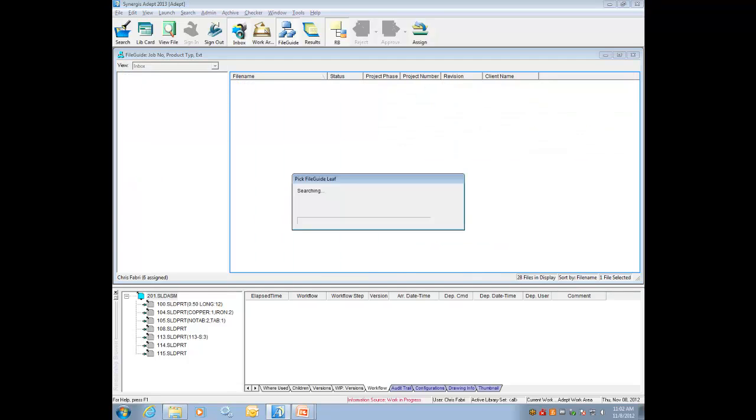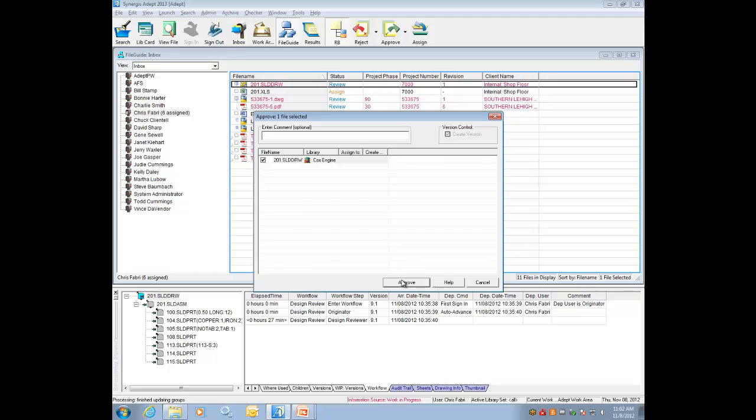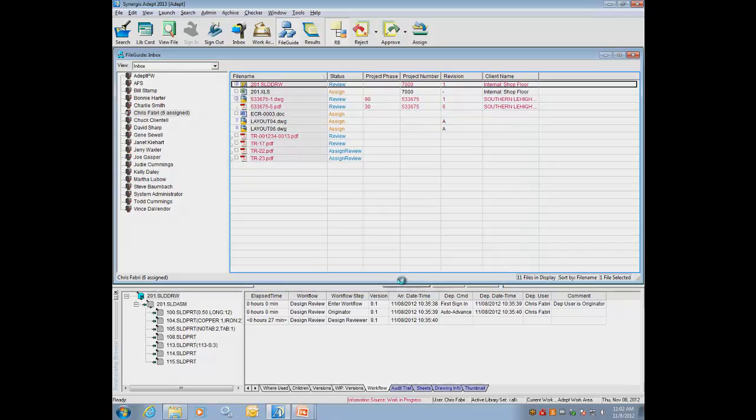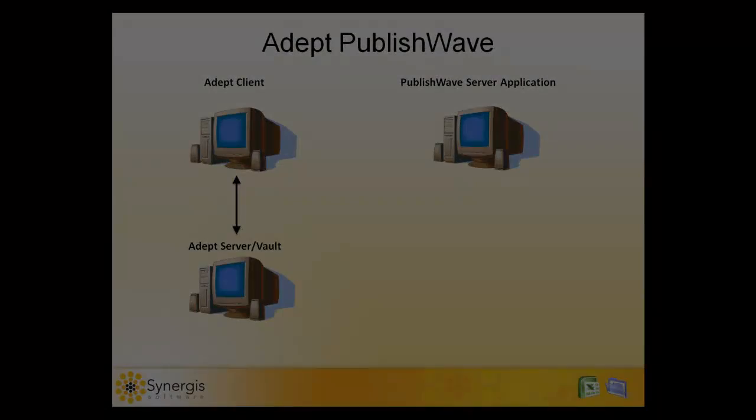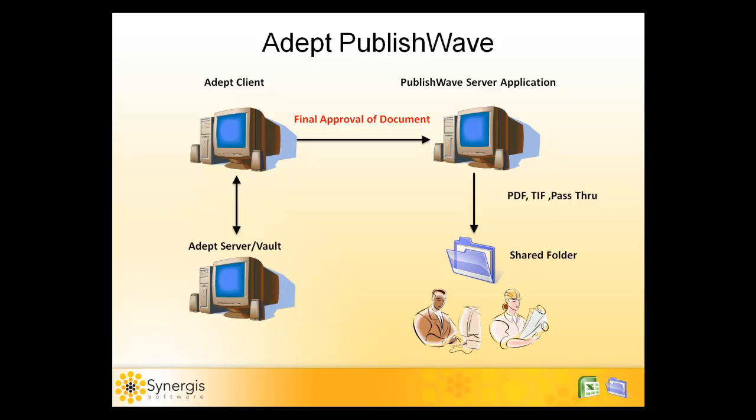As a design reviewer, you may be one of many individuals responsible for reviewing and approving documents before they can be consumed by others. Upon final approval, that event may trigger PublishWave to automatically convert the document to PDF format and place it in a shared location where team members on the shop floor can access it. This is very valuable as it offloads the user's burden of production publishing.